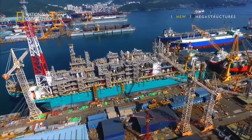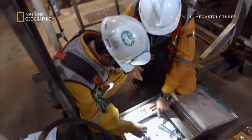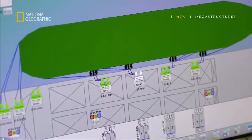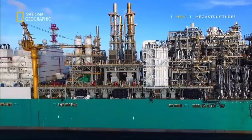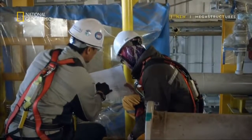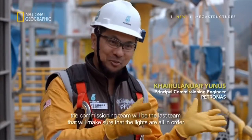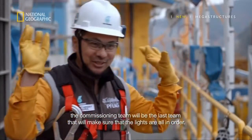Now, they are closer than ever to completion. The next step is a crucial series of tests. If the vessel passes them all, she will get its license to be at sea and be commissioned. And the job of ensuring that the vessel functions at sea is Chief Commissioner Khairul Anwar Yunus. The commissioning is basically like handing over a house. Like when you buy a house, the commissioning team will be the last team that will make sure the lights are all in order.